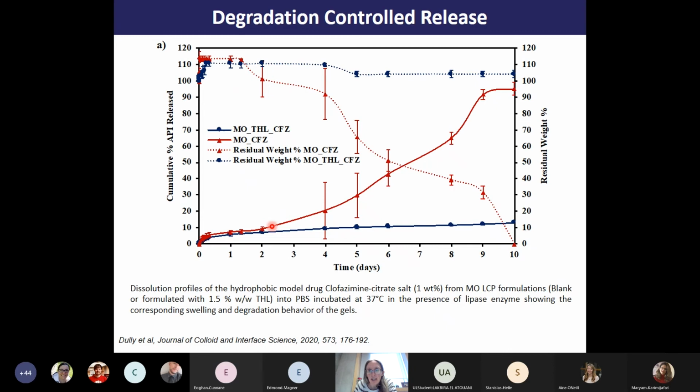So you can see here the red lines have no lipase inhibitor, and the dashed line is the rate of degradation of her bulk lipid cubic phase hydrogel, and the red line is the rate of release of the clofazimine. And so you can see that the rate of release of the drug, because it resides in the lipid membrane part of these cubic phases, follows the degradation profile. With THL, the inhibitor, she completely slowed down the rate of drug release and slowed down the rate of degradation of the lipid.